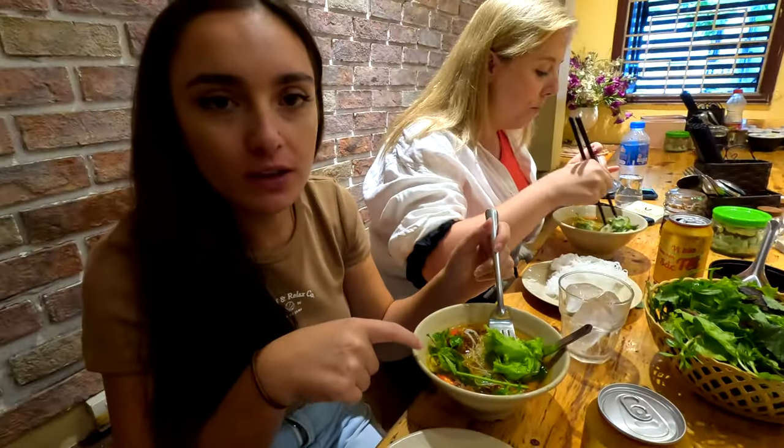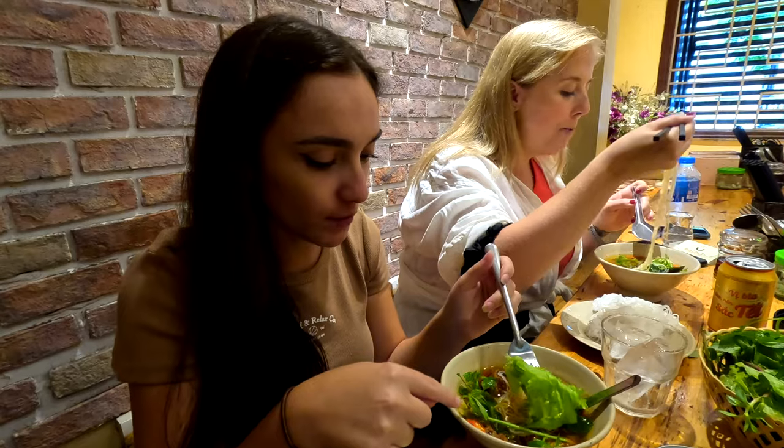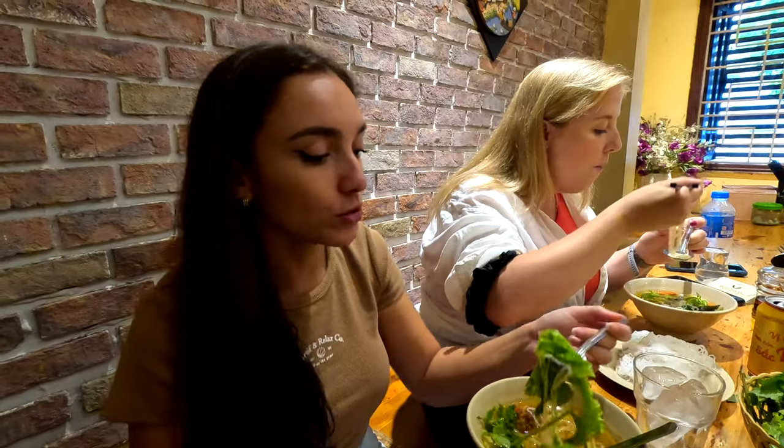So we've got some oregano, some salad, and different herbs you put inside the bun cha, along with garlic and chilli, and basically whatever else you want to put in. And it tastes absolutely gorgeous.